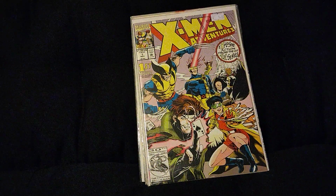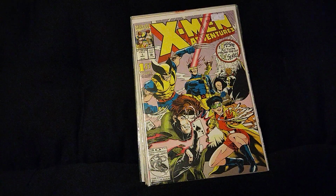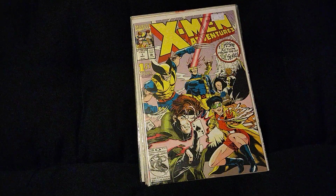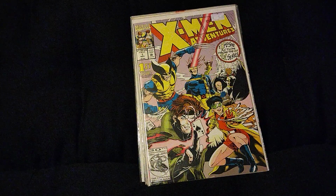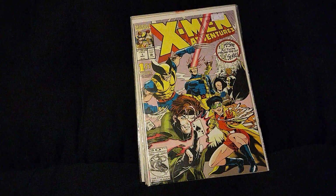And these last two are eBay pickups. It's mostly something that I just wanted to finish a run in particular, and then I managed to upgrade Batman Mask of the Phantasm on 4K, and I guess that kind of spoils it.